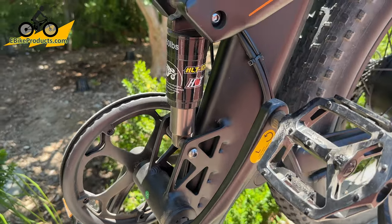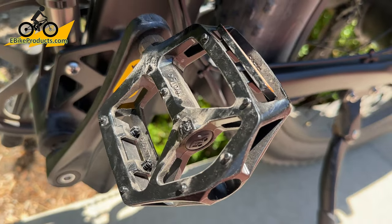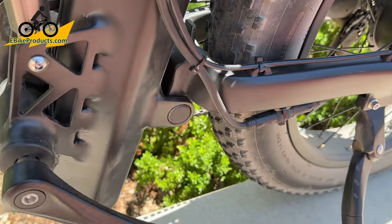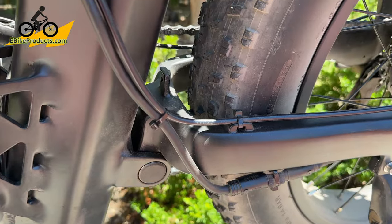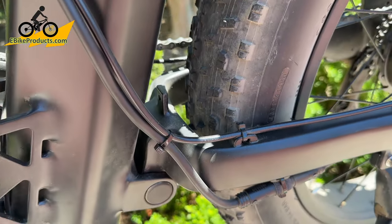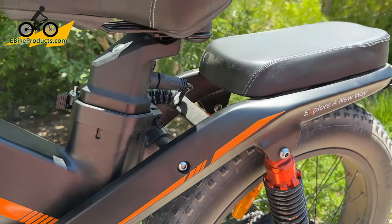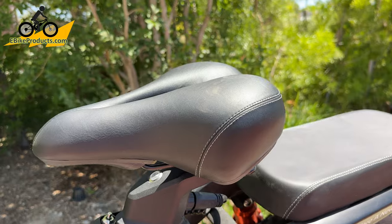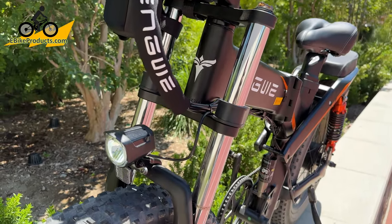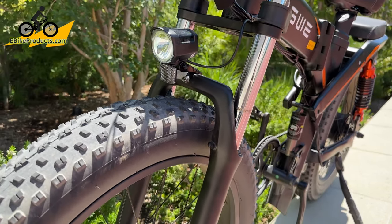Before we go to the front, I want to show you we have these Wellgo pedals here. And the way that this bike is designed, we also have the kickstand that stays free so you don't get any pedal strike. As you see here, it's very well balanced the way it is. And the frame design is very unique. I've not seen so many pivot points, and I think maybe because of that spring-loaded shock in the middle, maybe for a backseat rider, to hold the load. But take a look at the front of the bike here, here we have our hydraulic shocks.